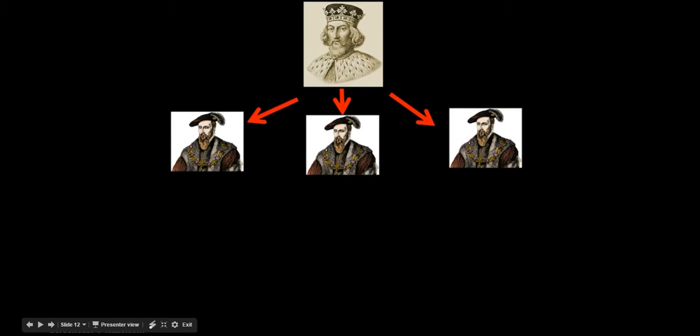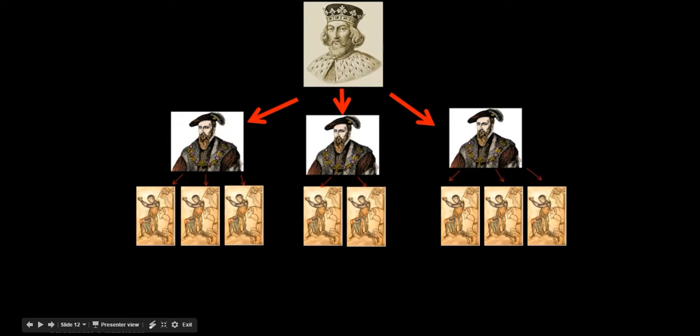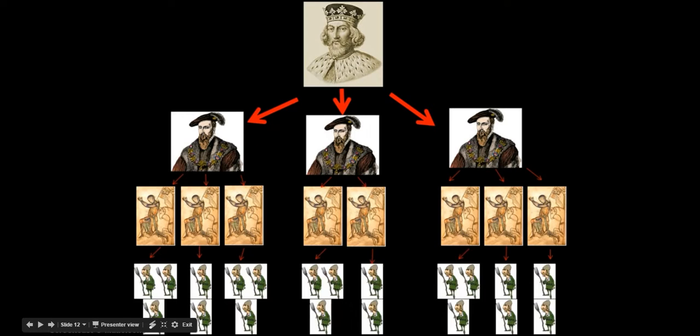The size of the land they received would depend on their personal ties with the king and the status of their family. Those lords would then keep some of the land for themselves and divide the rest up between knights of their choosing. In turn, the knights would give some of their portion of the kingdom to peasants who became serfs, who were tied to the land and were not free to leave.